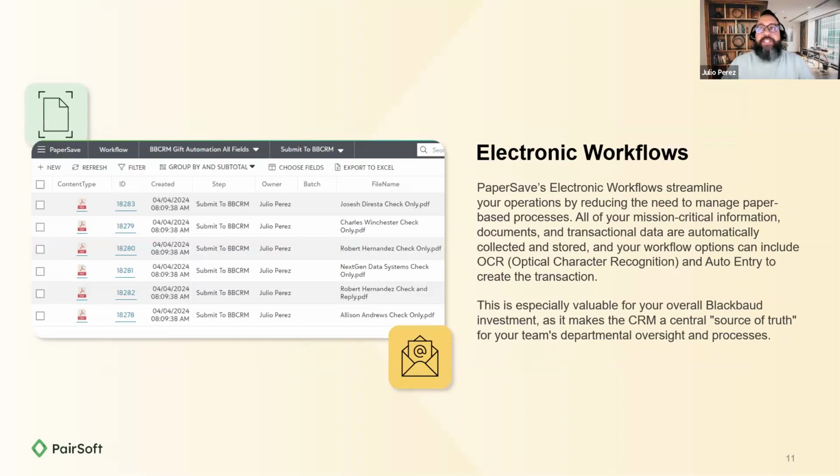Okay, so that is something that we're helping our clients with a lot, is getting batches into BBCRM more accurately and a lot quicker because we're helping with all of that data entry. At this point, the revenue batch processor really just validates that the batch is accurate and then ultimately gets that batch created in BBCRM automatically, which we'll see here in just a second.